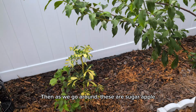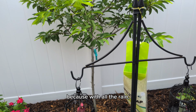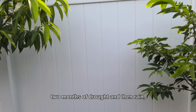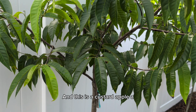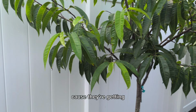Then as we go around, these are sugar apple trees. And they didn't produce either because with all the rain, the fruits dropped right off. So we went through a summer of 2 months of drought and then rain, rain, rain. So basically, whatever fruits were there, they're not there anymore. And this is a custard apple, a red custard apple. Hopefully it gets fruit next year because they're getting bigger.